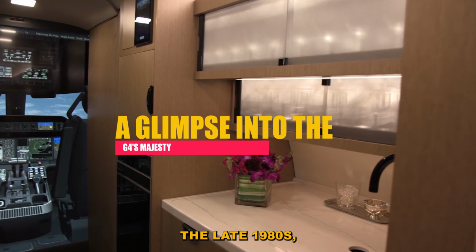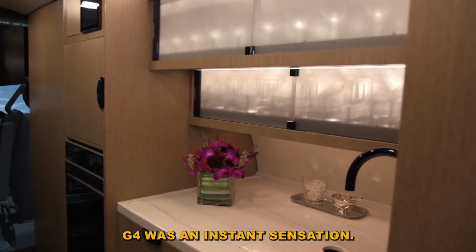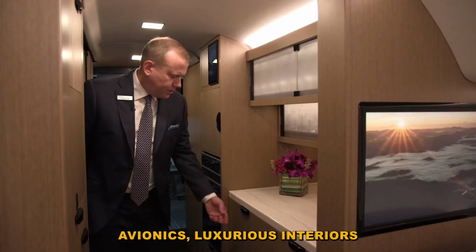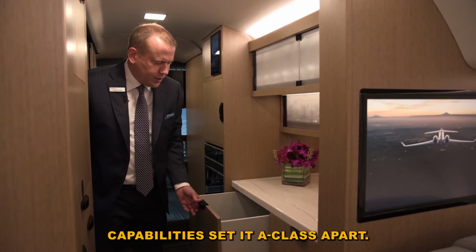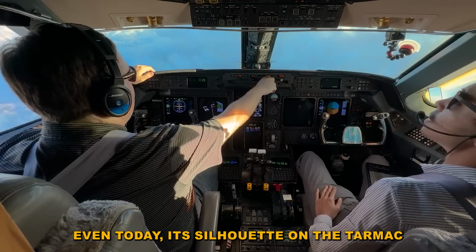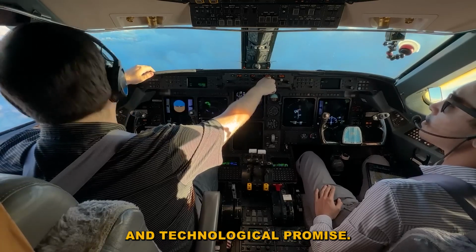Introduced to the market in the late 1980s, the Gulfstream G4 was an instant sensation. Its blend of cutting-edge avionics, luxurious interiors, and impressive flight capabilities set it a class apart. Even today, its silhouette on the tarmac is an unmistakable symbol of affluence and technological prowess.